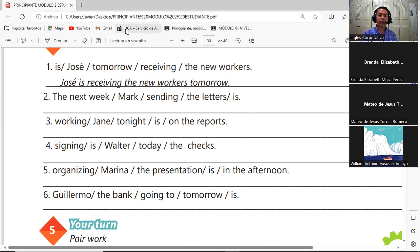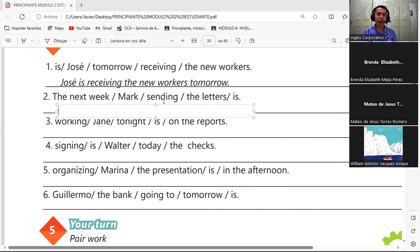Okay, let's do it. Similar to the exercise we were making in the PowerPoint presentation, right? Similar. So, Brenda? Mark is... Sending the letters? The letters. Letters the next week. The next week. Good. That's it, right? Now, Francisco, please, number three.